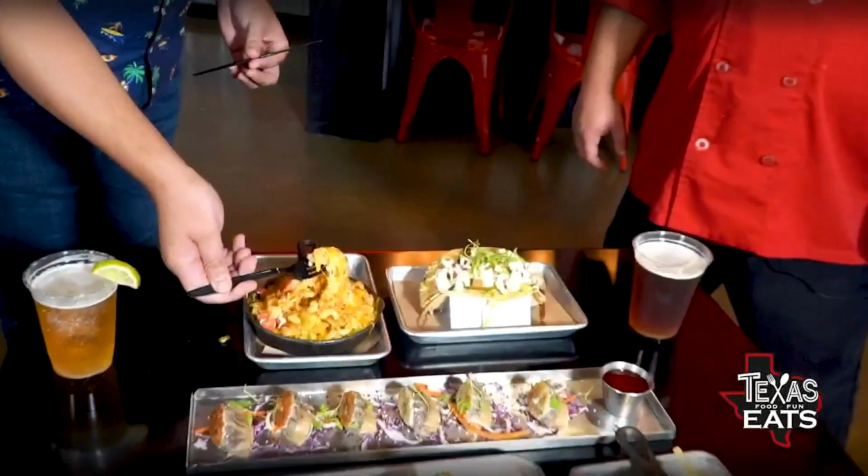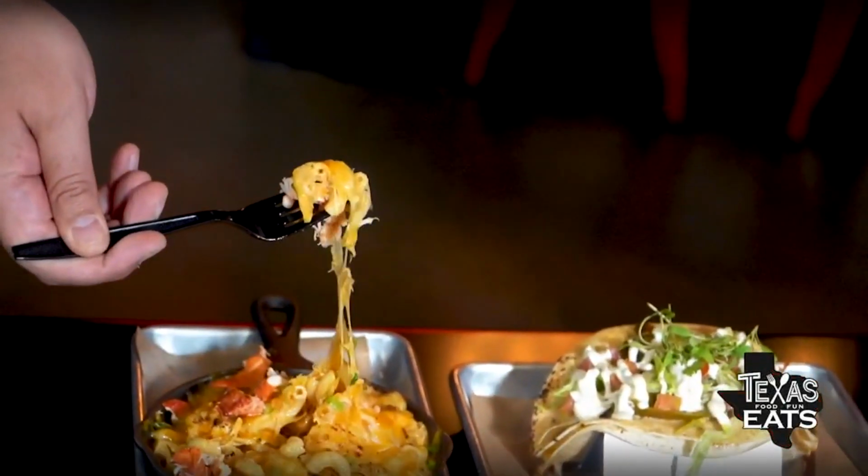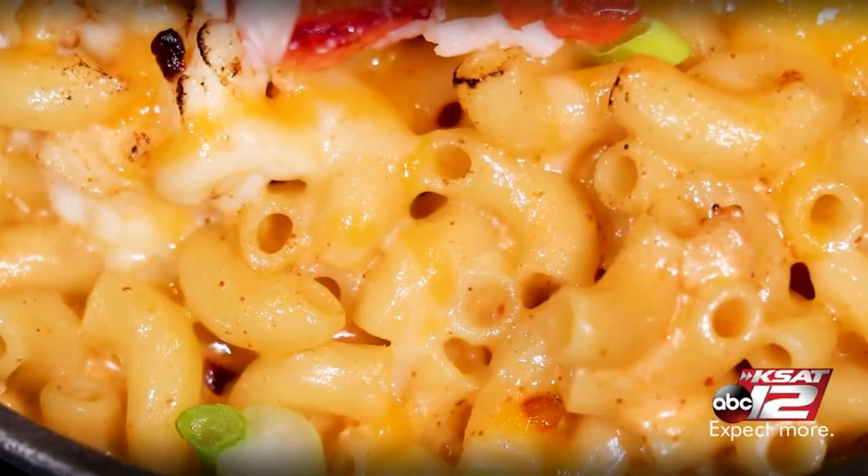Look at this. I mean, if you're a cheese pull fanatic, that's where it's at. This looks good, man. Here we go. Give it a bite. If you love lobster and mac and cheese, well, put them together, and that's what you can get out here at Cruzy's. Big cheese pulls on this thing.